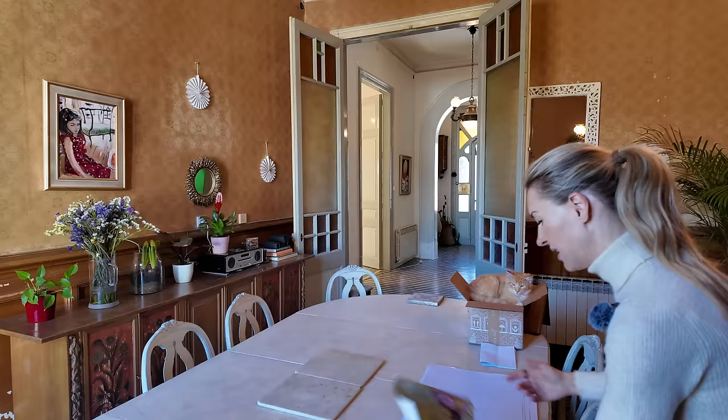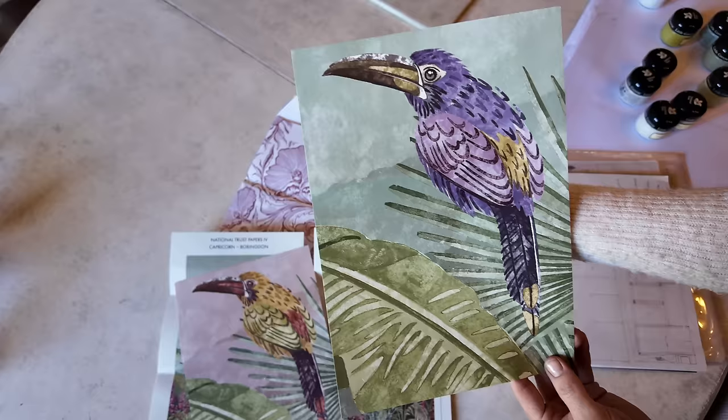It's okay. Very zen. I like it. Oh, look at the birds. We've got two of them. That's so nice. So they've shown us close up this bird here. So that's the real size it would be in the actual wallpaper. Okay, of course.